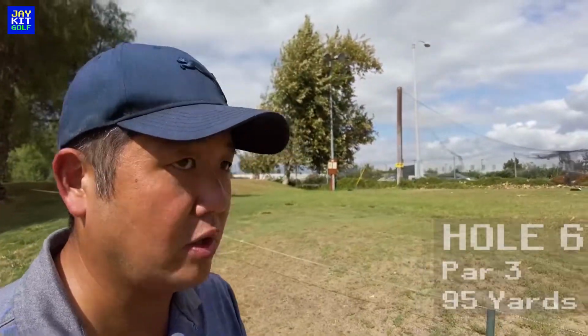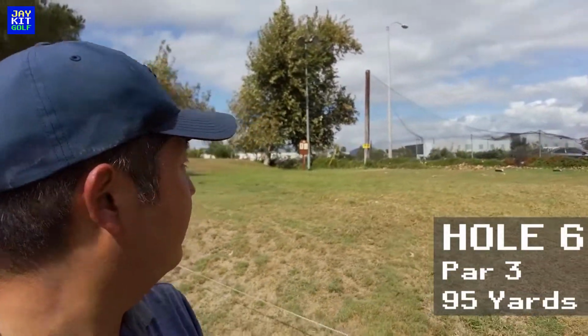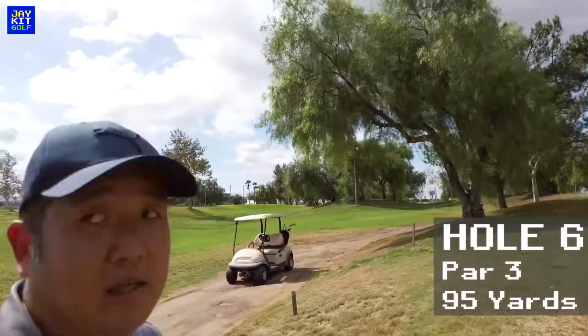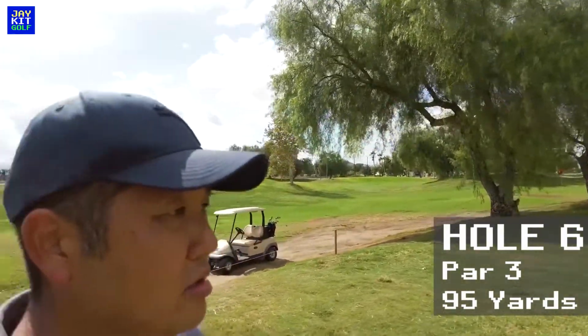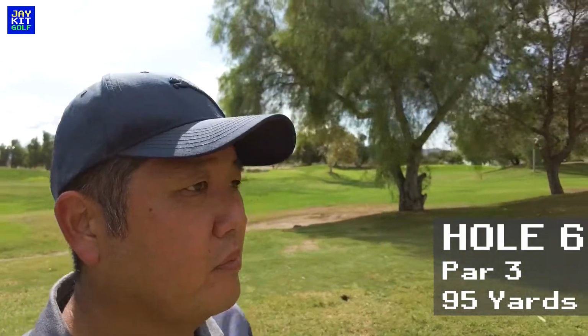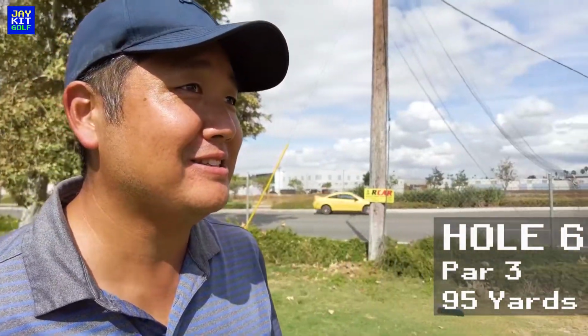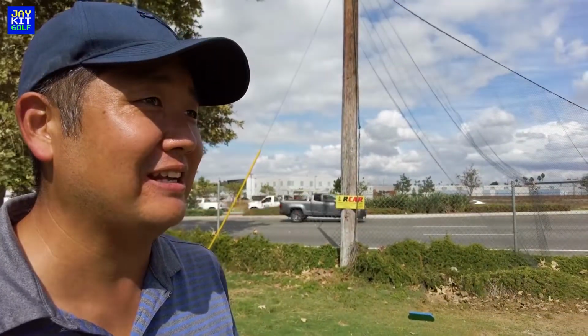All right, so we are on hole number 6. It's a really short par 3. Can't really tell how far it is. Let me see. It looks like it's only about 100 yards or so. It's a little downwind. This sign over here is on a par 4, so I think they changed some of the holes around. This is only, I gotta say, like 95 yards. I'm gonna go ahead and hit a 58, see what we can do.